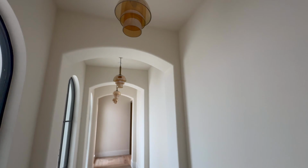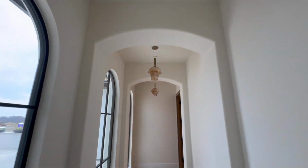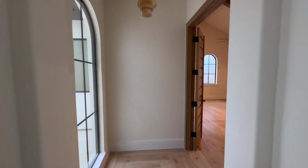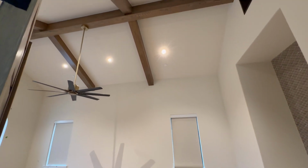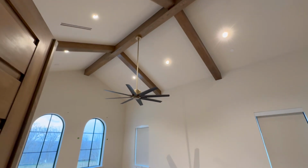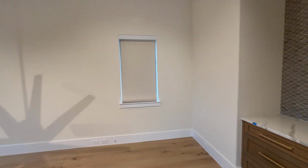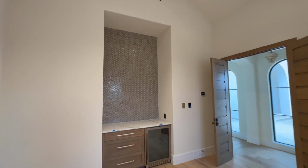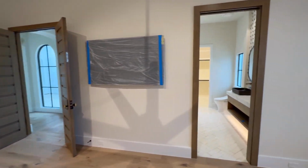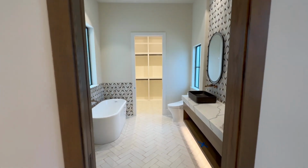And over here is the guest quarters. And this is still under construction. The inside's pretty much done for the most part. It's little things here and there that need to be done, but it's enough to take a tour for sure. The backyard is still being completed, which we'll see. So this is the guest quarters.